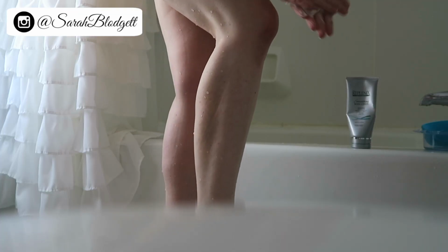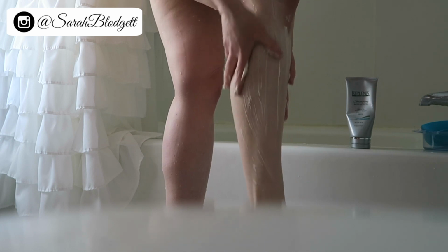So I throw this on and then I throw on everywhere but my butt. I actually put on my body lotion because my skin will get too dry if I don't. I use the Replenix body lotion every day, but I use the smoothing when I do my Pamper days because this one's more expensive, so I don't use it every day.